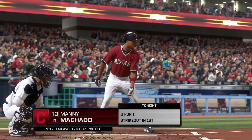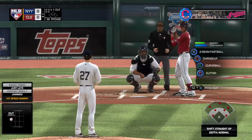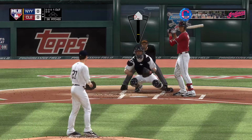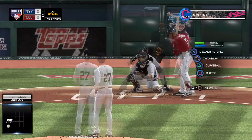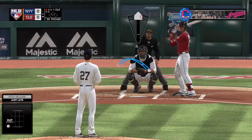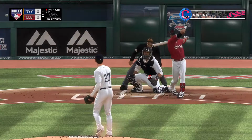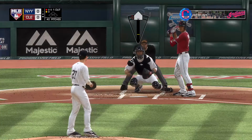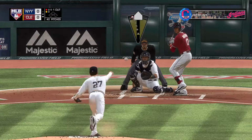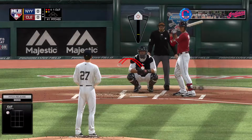Ready for another chance? Manny Machado. First time up, he went down looking. He's ready. Here's the first offering. The cutter runs outside, ball 1. Indians still in search of their first hit of the ball game. Just got a piece of it as it's fouled back. 1-1 is a cutter that misses, 2-1.